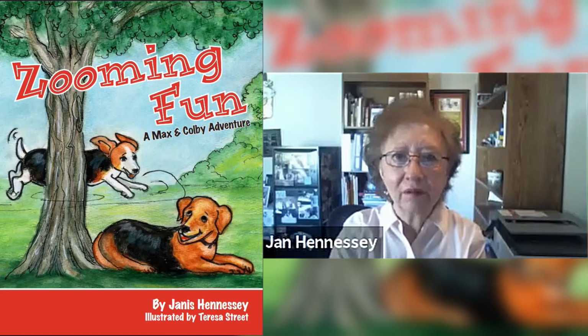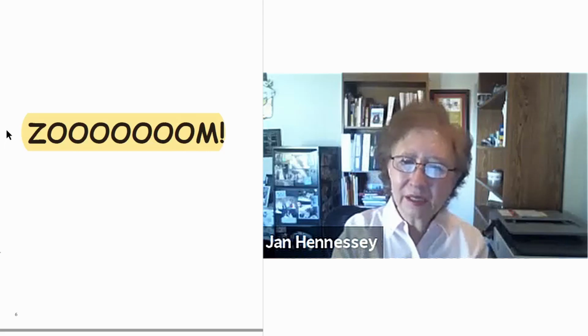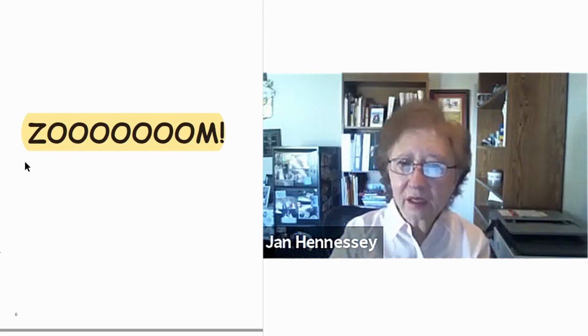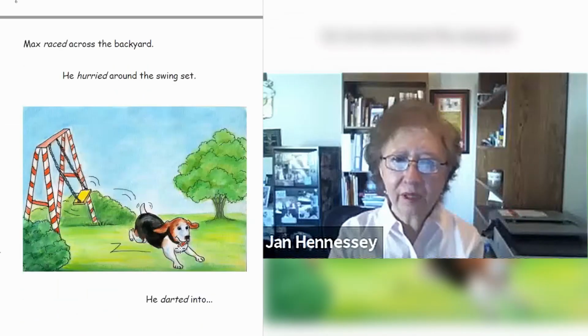So let's go look at this word. This word goes all the way across the page. So in English, it says zoom, but in French, it is vroom. Can you do that? Vroom, all the way across the page. And so let's start our story. What is going on here?